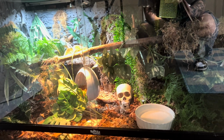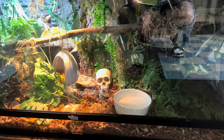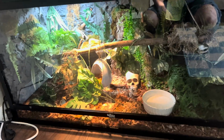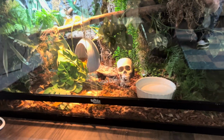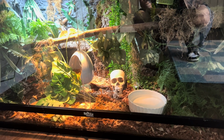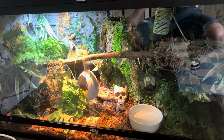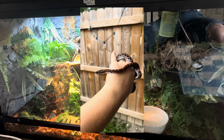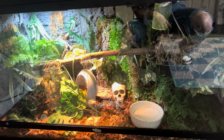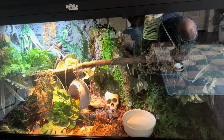Brazilian rainbow boas need high humidity, especially when they're babies. Having her on the bottom like this does help hold in humidity. I am not going to go digging for her right now because she did just eat last night and she is more than likely just buried in the substrate. But I will include a clip somewhere on the screen for you guys to get an idea of what she looks like because she is a very beautiful snake.